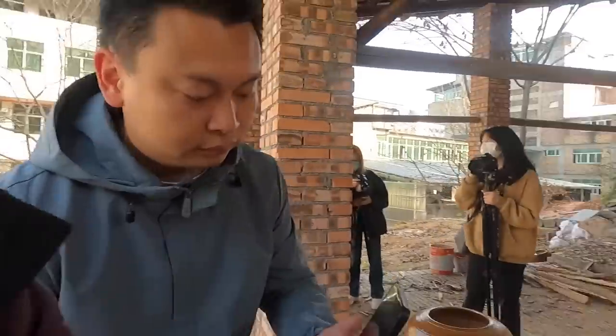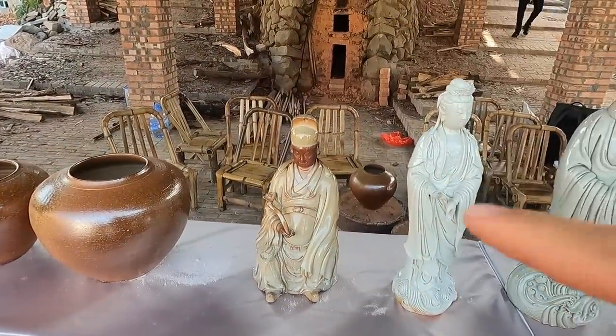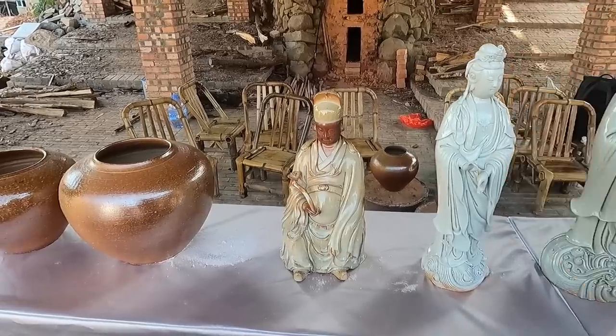The artisans are so excited. They said the reason why you see the head is colored is because the face is unglazed, whereas the rest of the statue is glazed.